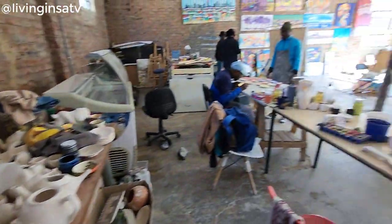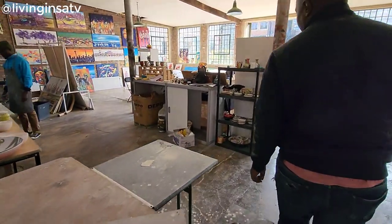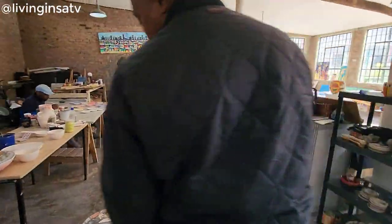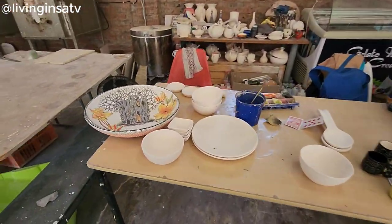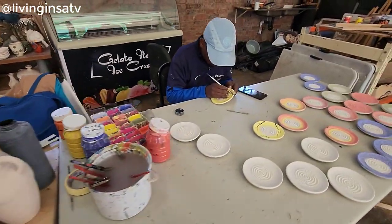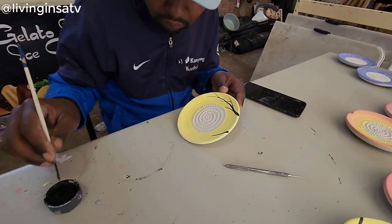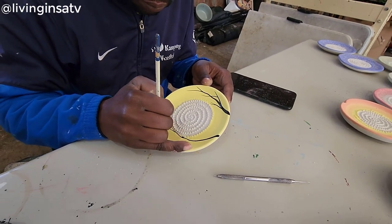Guys, only in Victoria Yards. That's why I'm telling you, guys need to see this place, meet the people, meet the artists, products made in Joburg. Look at this, everything is handmade. African culture right here, guys. Look at this amazing, look at this. Everything done in-house. Look at this, this is marvelous, eh?